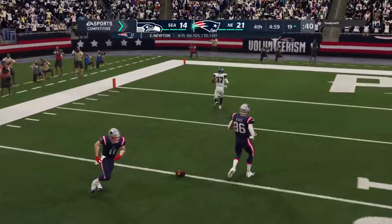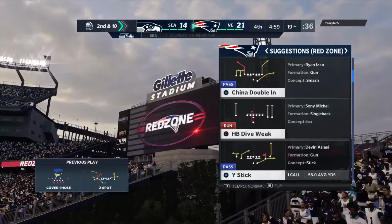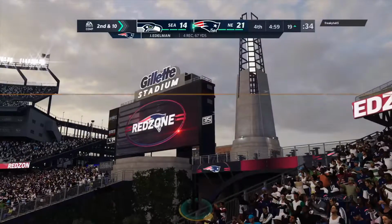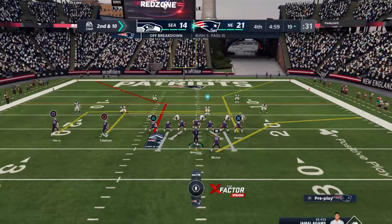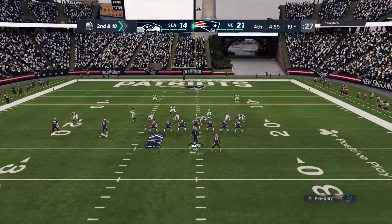Oh, incomplete. A turnover would have really helped there. Almost intercepted. Instead, it's just 2nd down. I think he's got to be careful not to force anything into coverage right there. There weren't really any throwing lanes. But the best part for him, he's got 2nd and 3rd down to fall back on.